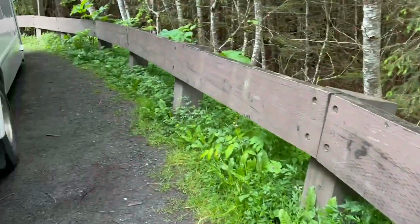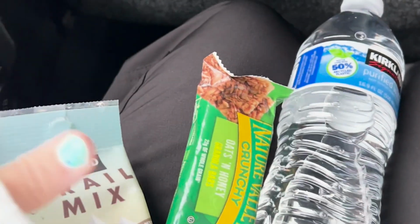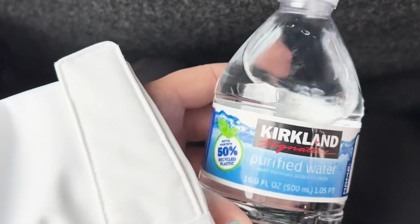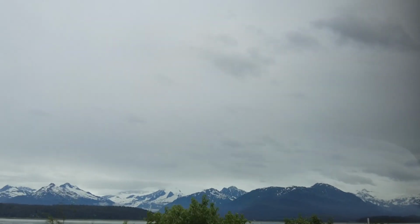Then it was time to head back to the bus to move on to the second portion of the tour, which was whale watching. We were given a few snacks and some water, and if you have any food allergies or dietary restrictions, make sure you let them know ahead of time so they can have something available for you.